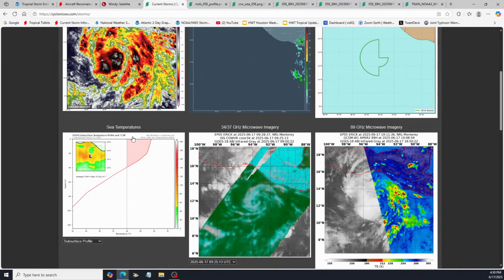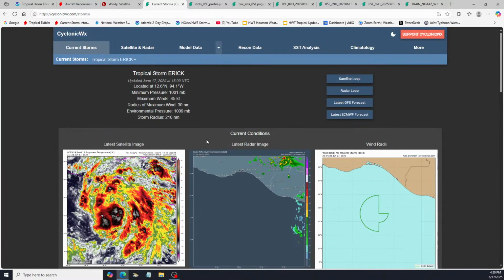Now it is still pretty early in the season. It is only June. It's not September or August or even October, where we get some of the more violent hurricanes in the East Pacific, like Hurricane Patricia, and I think Hurricane Otis in October. We'll see those sea surface temperatures warm with heat down to a much lower depth.